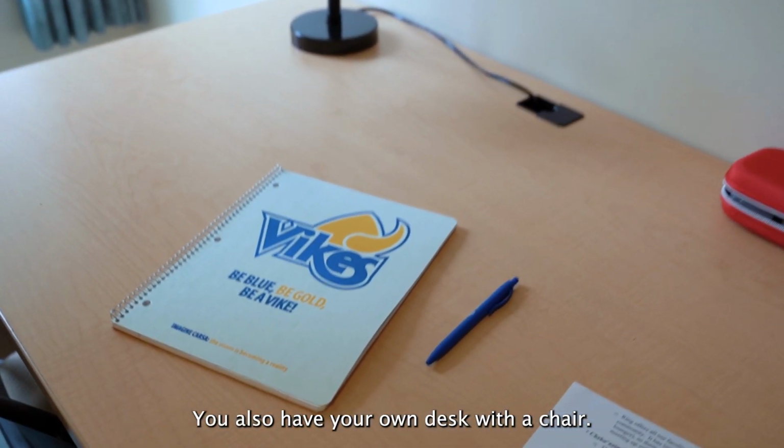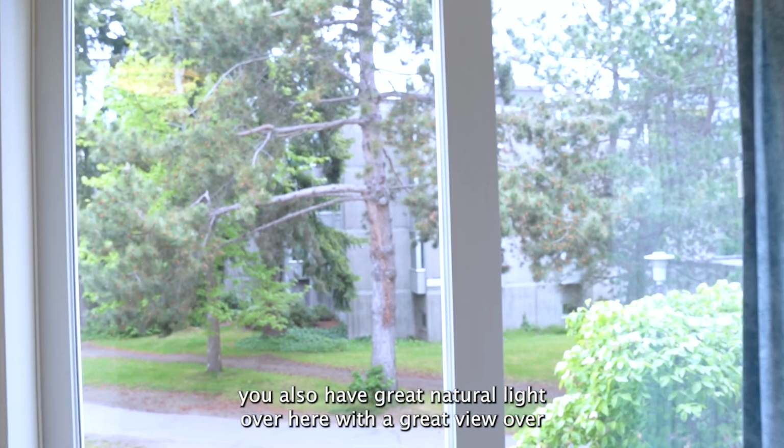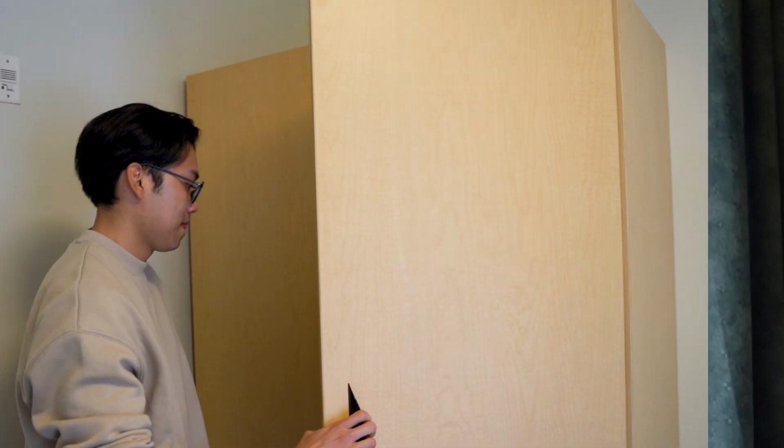You also have your own desk with a chair. Go Vikes. You also have great natural light over here with a great view over. It's actually Lansdowne One building, but great natural light.